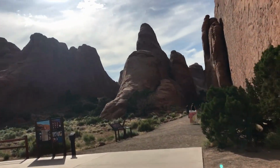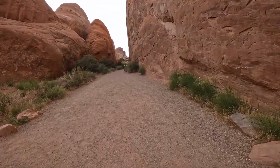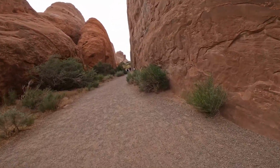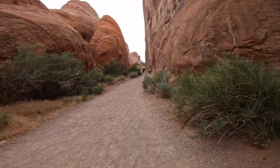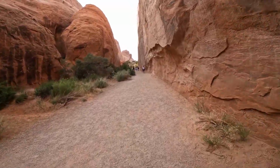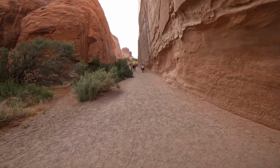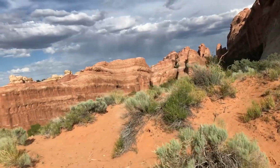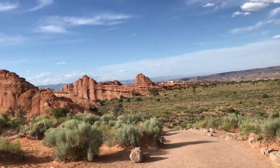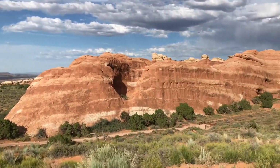We're gonna go a little ways into it. A little bit of fun walking right through here. Definitely has Kolob Canyon vibes, other than it's about 25 degrees hotter and not quite as tall. There's no water running through here. And a lot more people, of course. Here's a nice view. For just a brief moment, there's not too many people around me either, so I can enjoy it in a slightly quieter ambiance.